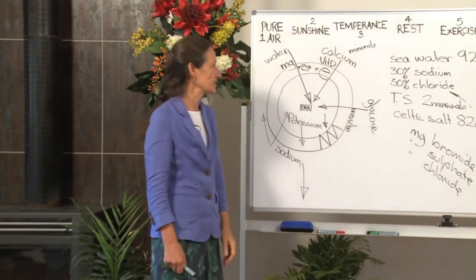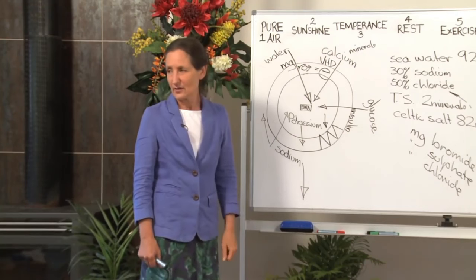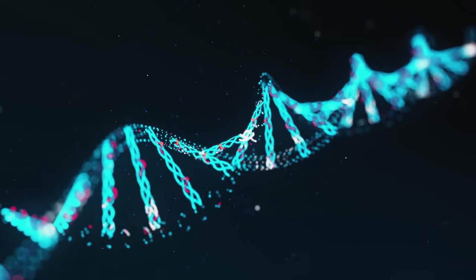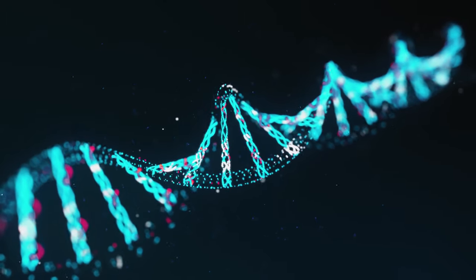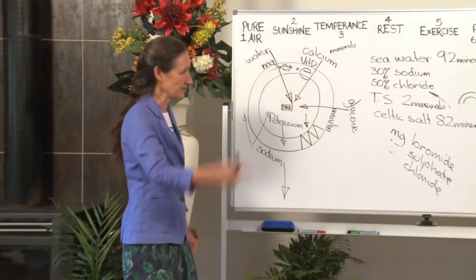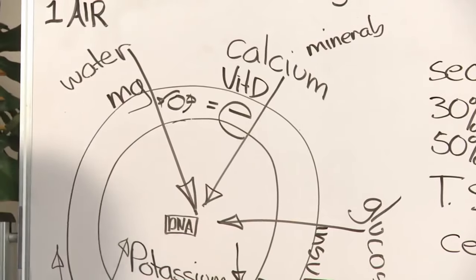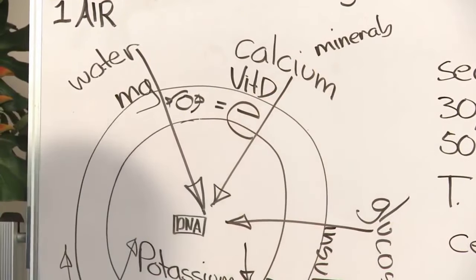Do you remember on our first lecture, I showed you that a lot of research is showing that 92% of DNA damage is from the mineral deficiency. Is it because of the calcium deficiency? Because of the vitamin D deficiency? That's why the detective hat has to go on. Why are these things so? So many people are low in vitamin D, thus low in the minerals.